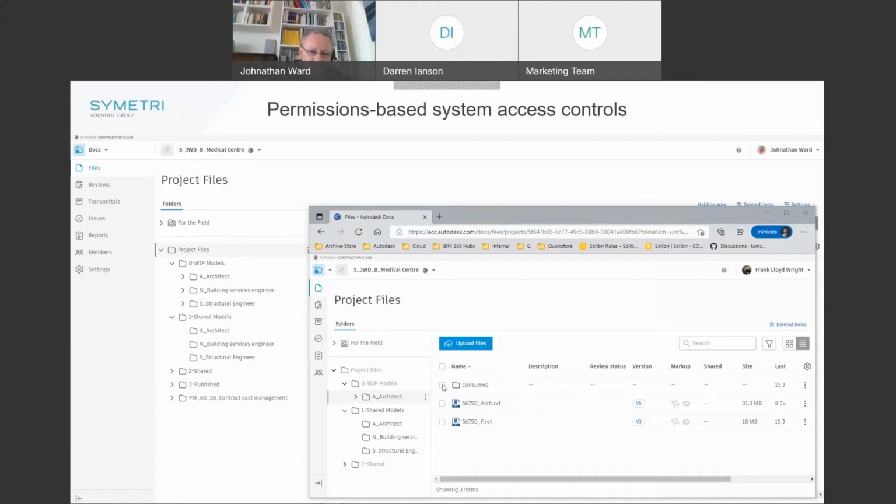With that in mind, if we look at this front screen, I'm logged in here as a separate user. So this is my architect that's logged in here, and you can see that he only has access to this single section within the work in progress folder. He doesn't see models from the other design teams. The only time that those become visible is when we use design collaboration and create what we call a package to share with the wider design team, and at that point he then has access to them from this configured shared models.